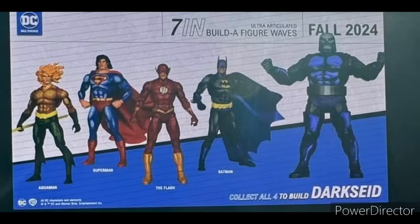But these are just renders, so we'll have to wait and see how the final product looks. But based on this render, I really like the figures. If I have to choose my favorite to least favorite, it will have to be Superman, Flash, Batman, and then Aquaman. I know what they're doing with the Aquaman here. It's just not my cup of tea. The body looks pretty good, but the hair, not really.